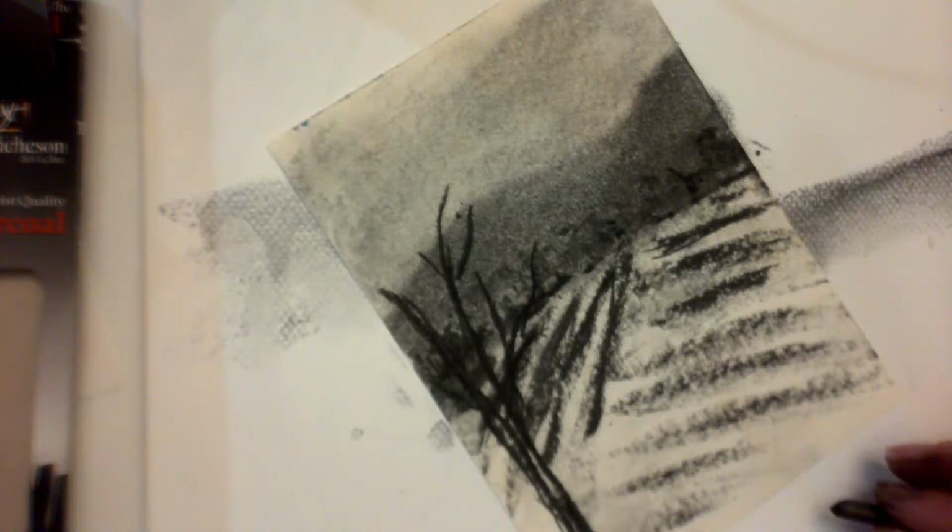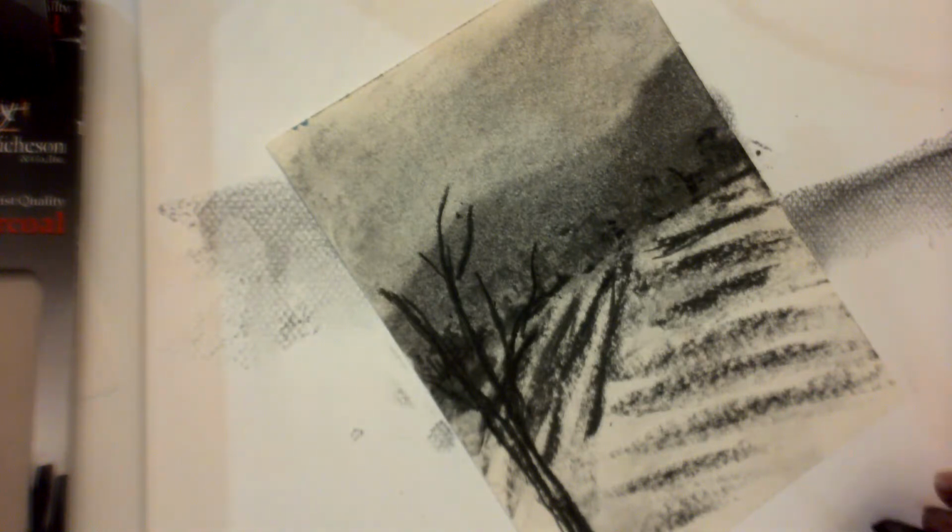Let's see if I remember to bring any other tools with me. And I didn't. Oh well. I got an eraser. That works.